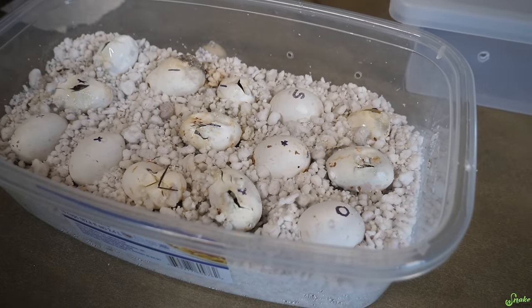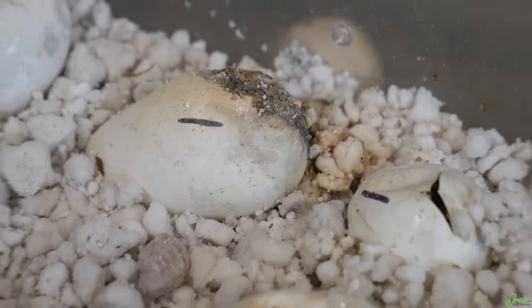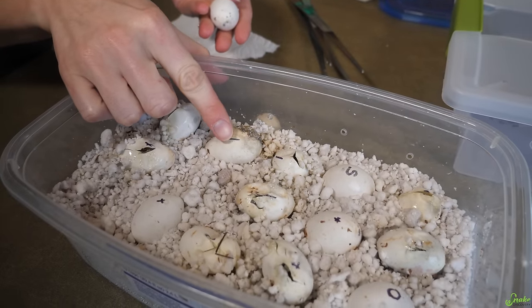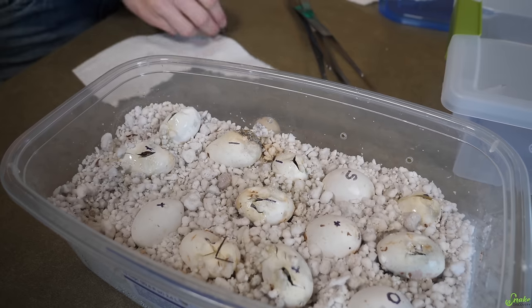1, 2, 3, 4, 5, 6. Six, yeah, six. Okay, we're totally gonna save that moldy one till the end. But we left it in here because it looked good otherwise. And it still feels good. It does, so it might be a good baby.